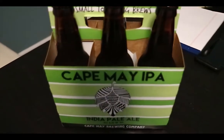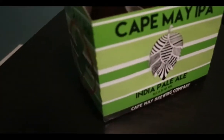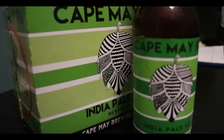Alright Andrew, so what kind of beer are we drinking today? Today I brought with me the Cape May IPA. Cape May Brewing Company is a brewery down in Cape May, New Jersey, the southernmost tip of Jersey, and I've had this beer before personally. So far, it's pretty good. Yeah, it's pretty damn good. Well, we figured we'd have it for our first one. Thank you. Let's crack these suckers open.